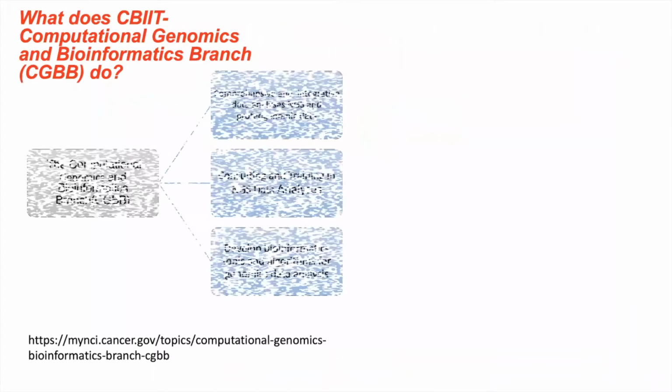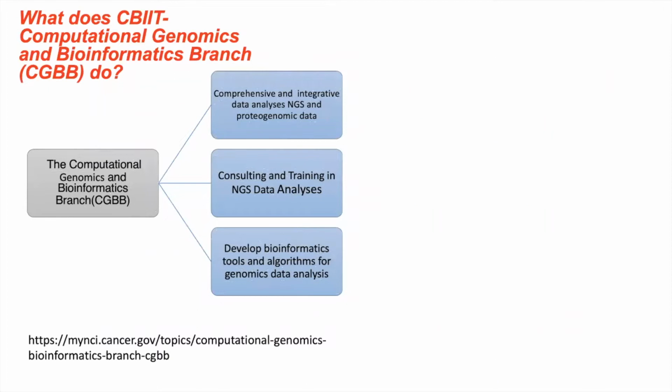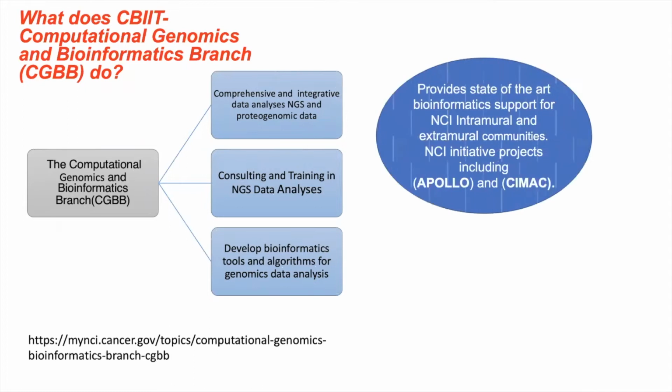Just a little bit about the actual branch. What we're doing is that we provide comprehensive and integrative data analysis for NGS and proteogenomics for the NCI intramural, extramural, as well as the NCI-initiated projects such as TCGA, previous projects like TARGET, the pediatric form of the TCGA, and APOLLO and CMAX. And don't worry about some of these acronyms. When you're in the government, you have to kind of use these. If you're interested, I'll be happy to go into more detail with those.